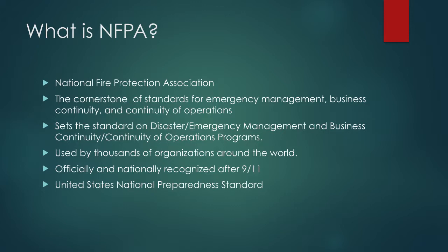What is the NFPA 1600? NFPA stands for the National Fire Protection Association. The NFPA 1600 is the cornerstone of standards for emergency management, business continuity, and continuity of operations. The NFPA 1600 sets the standard on disaster emergency management and business continuity and continuity of operations programs. The NFPA 1600 is used by thousands of organizations around the world, and it was officially and nationally recognized after 9/11, and it is used as the United States National Preparedness Standard.